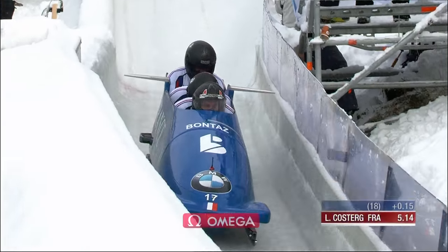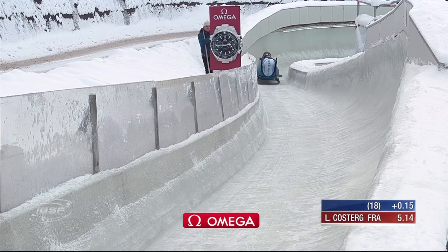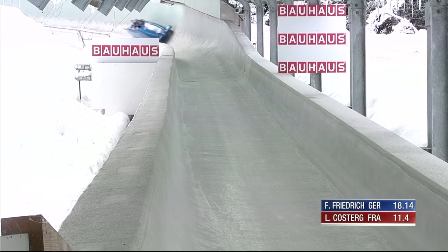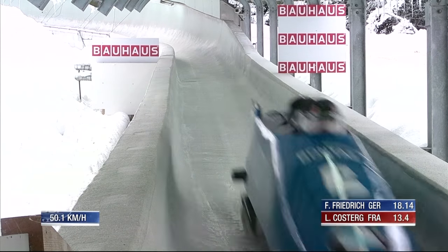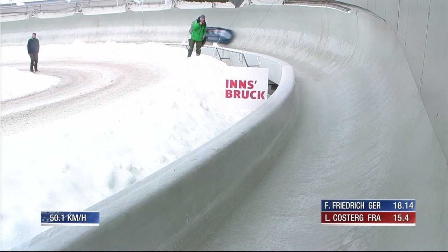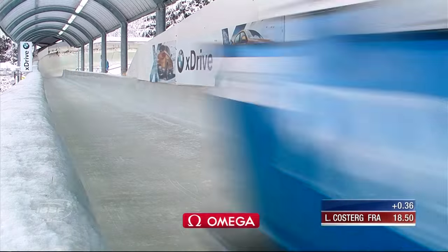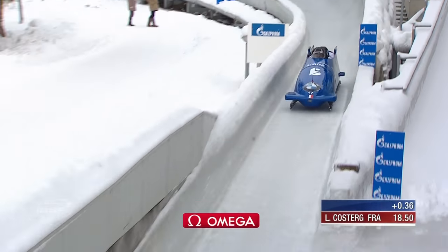Loic Costerre taking on the persona of his coach, Bruno Maison, who was a four-man specialist, used the two-man as a warm-up, but Costerre doesn't even want to use the two-man. Well, what they want to do is try and qualify his teammate, Roman Heinrich, for the games as well for the two-man and keep Loic for the four-man.